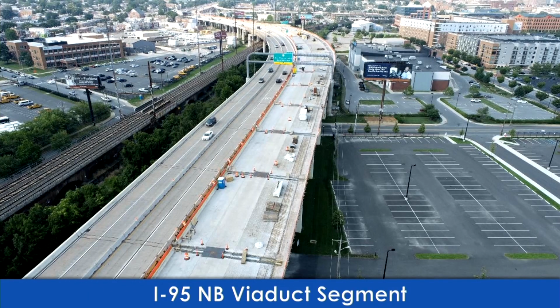Here's another shot. You can get a good idea, same type deal. You have the plates with the joints. They have steel plates all over, and everyone with cones showing trucks where to go.